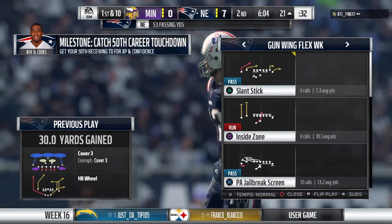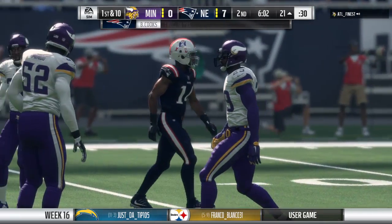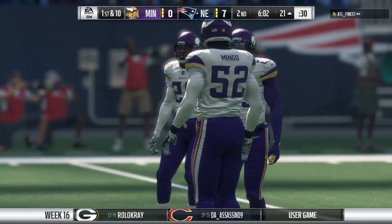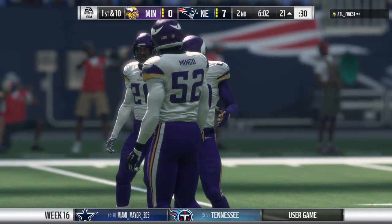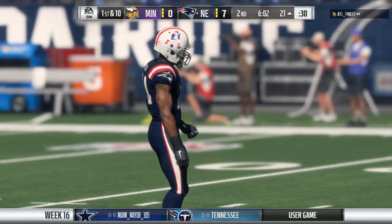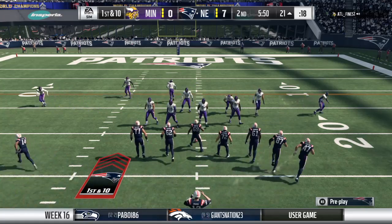Usually hitting a deep post pattern, as we just saw there for a big gainer, that's tough to do because you usually have a safety or two in the middle of the field. But if you hit enough crossers and underneath routes and curls, you start to get those guys creeping up, wanting to make plays on the football. It's the equivalent of a changeup in baseball. You show your other stuff, throw the changeup, and on that play, it worked for big yardage.